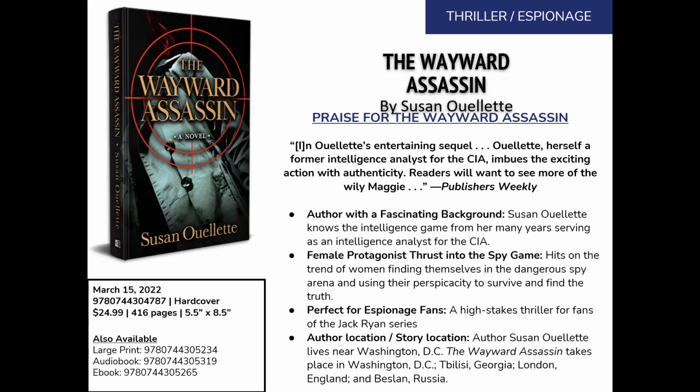And this book will be good for readers of the Jack Ryan series. It was a passion of Susan's, because of being an intelligence analyst, to have her main character be female and someone who's thrust into having to make courageous decisions on her own, even if they aren't popular ones. Even though she's not had any field experience, which is similar to the Jack Ryan series, she is thrust into the spy game, and it's a very thrilling read.